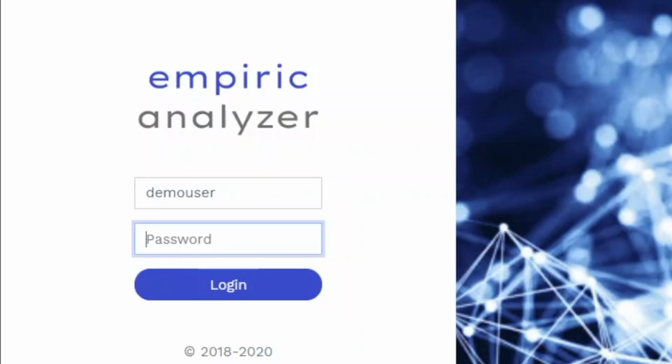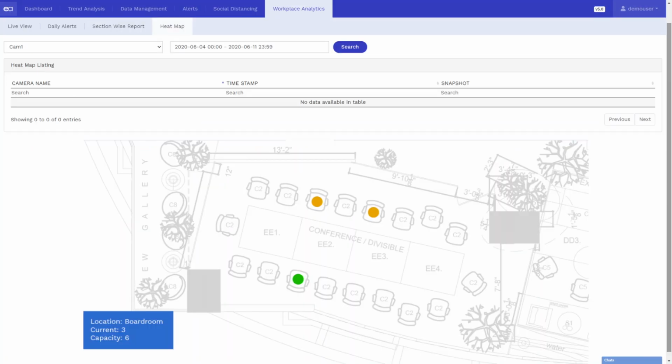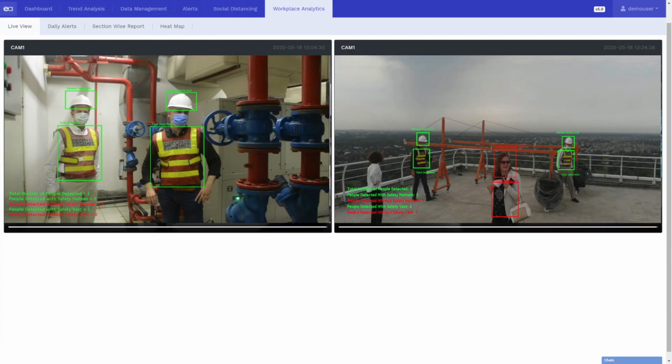Empiric's COVID toolkit allows managers to manage social distancing, occupancy levels, smart cleaning, contact tracing, and PPE compliance.